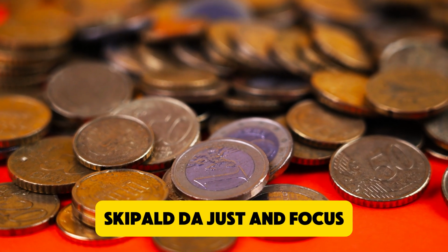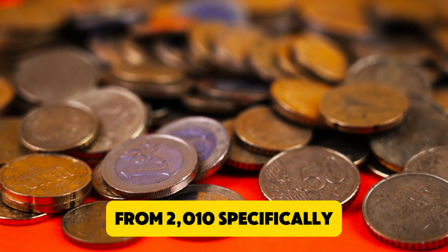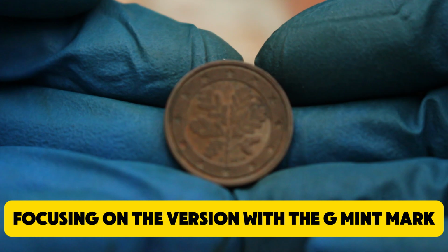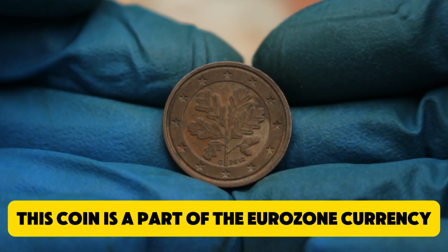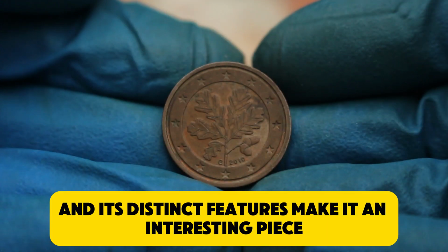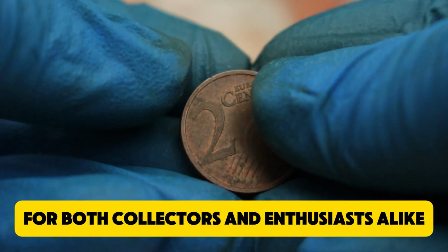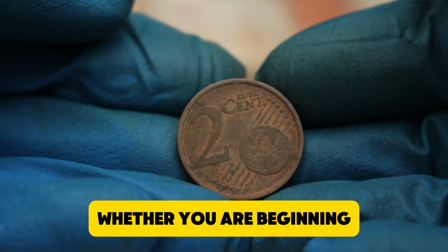Today we focus on the fascinating world of the 2 euro cent coin from 2010, specifically the version with the G mint mark. This coin is part of the Eurozone currency, and its distinct features make it an interesting piece for both collectors and enthusiasts alike.